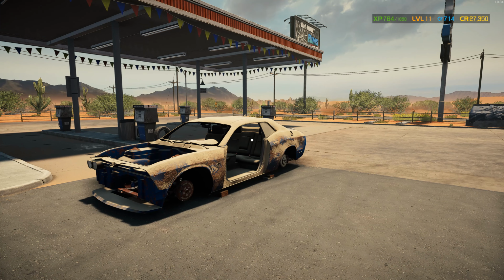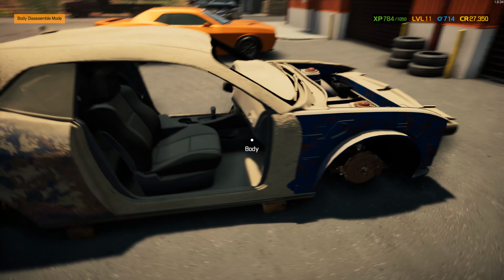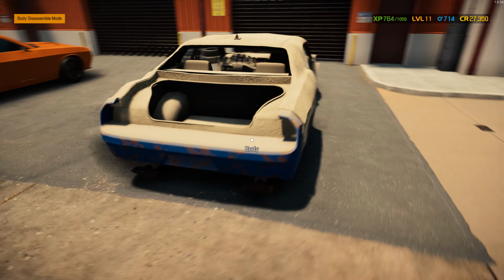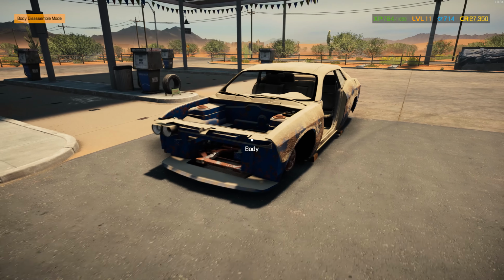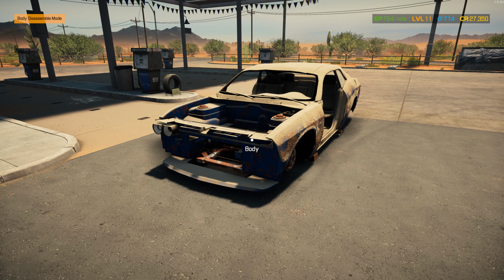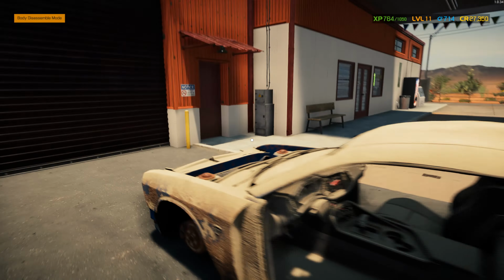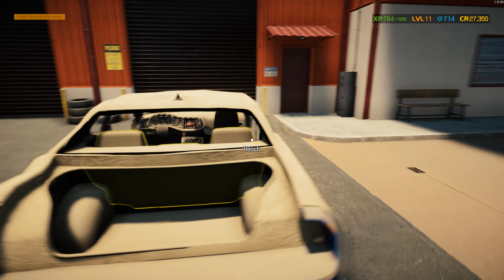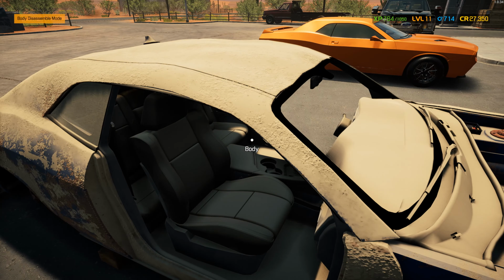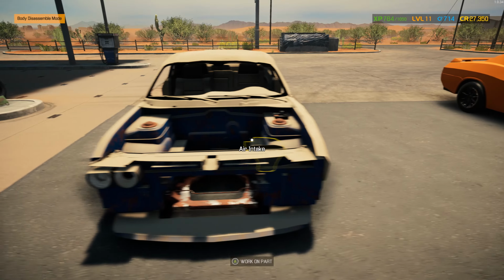And also, I went to buy something, all right? Don't judge me. I bought a Detroit Special, all right? So this car is, they took everything. Look at this. So this is a 2015 Dodge Charger. Or not Charger, this is a 2015 Dodge Challenger Hellcat. And this is a Detroit Special, baby. They took everything off of it, everything engine related. And it was pretty much abandoned.